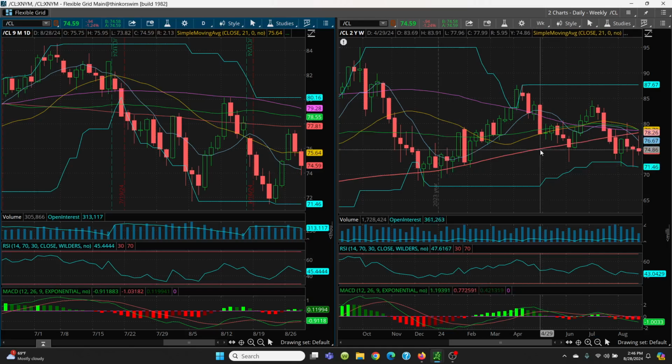Basically, what we had here is that war premium going in, and we just had that nice rally. But we noticed it went right into that 200-day, and then it stopped cold. And then we had that double top situation that's selling off.